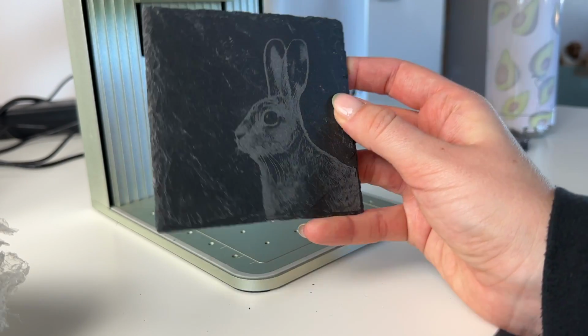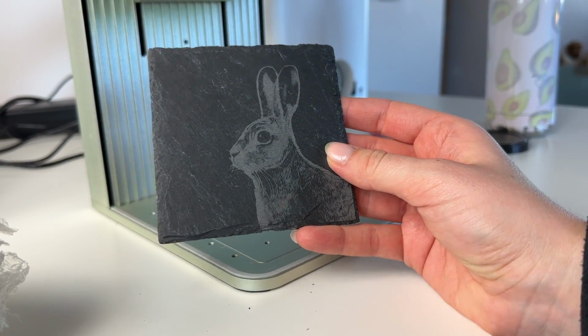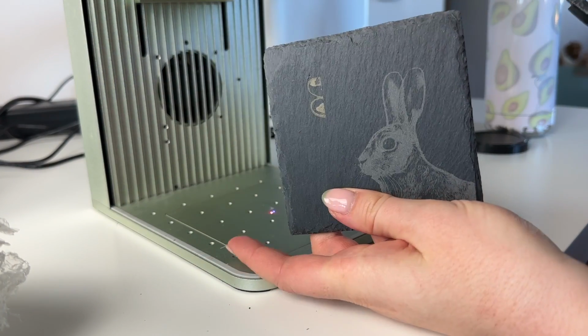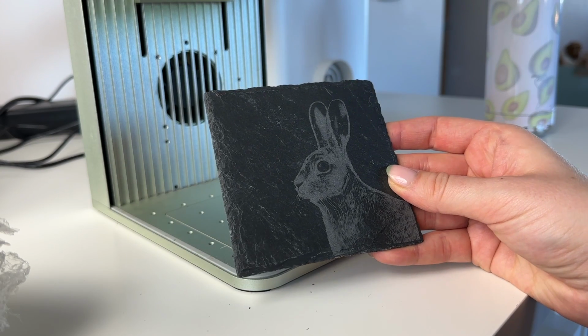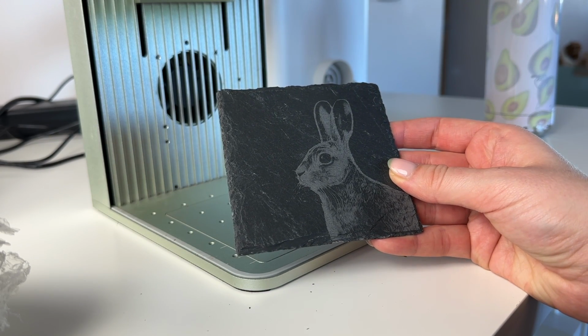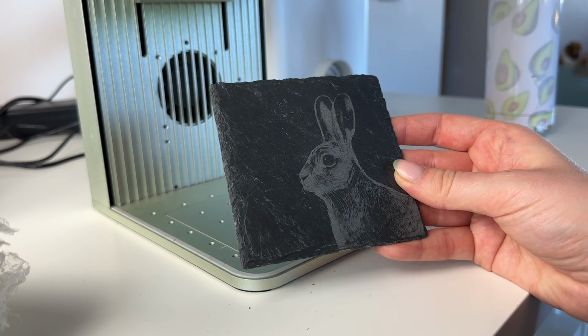That one turned out really nice. I did a practice one that didn't go very well beforehand. I burnt a bit of the slate there, but that one looks really good. Right, I'm going to do another one of those hares, and then I'm thinking definitely a cow, and then I'll decide what else to do.